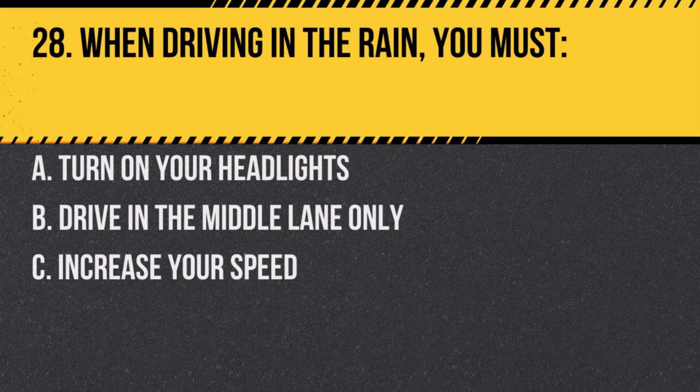Question 28. When driving in the rain, you must A. Turn on your headlights. B. Drive in the middle lane only. C. Increase your speed. Answer: A. Turn on your headlights. It's required to use headlights in poor visibility conditions like rain.